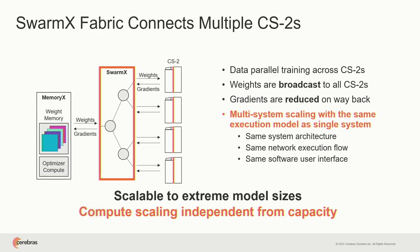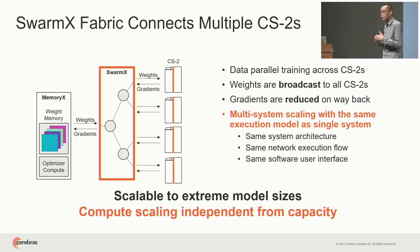And then to scale this out, we have a SwarmX interconnect that performs the data parallel scaling to the CS2s, which broadcasts or replicates the weights towards the CS2s, and then reduces the gradients on the way back. Because this is data parallel only scaling, it's the simplest, easiest way of scaling. It means you can get multi-system scaling with exactly the same execution model as a single system. It's the same architecture, the same execution flow, the same software. The compute scaling is completely independent from the model capacity.